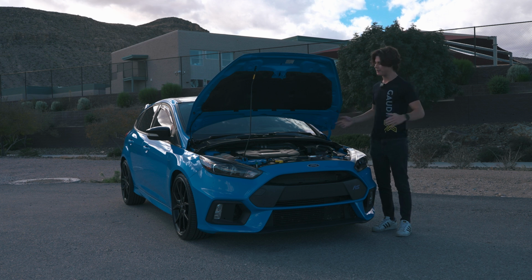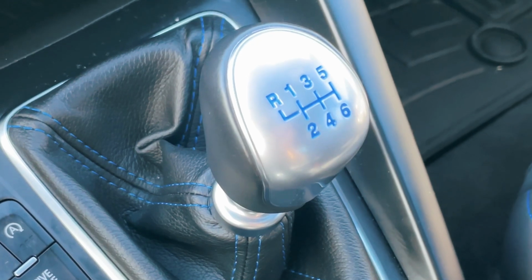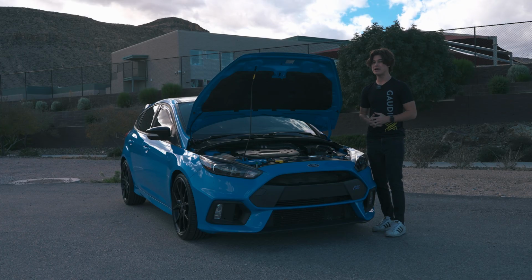Not saying the Golf R is bad, and I love that powertrain, and that car is super fun to drive, and it's really quick if you get the 7-speed DCT. But this one, even though it has the manual and it's never going to be as quick as a 7-speed DCT, I think this one is still more fun to drive.